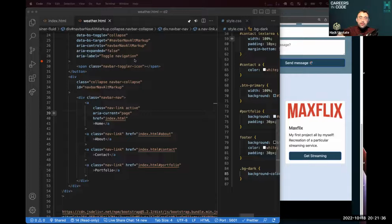The important thing here is that you can look at these steps that we're taking and say, I get why Max is modifying this about. This about right here is what's changing the word that shows up in the navbar. Okay, why is he changing this href?